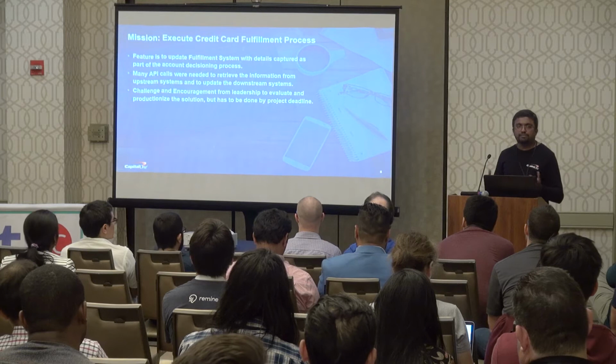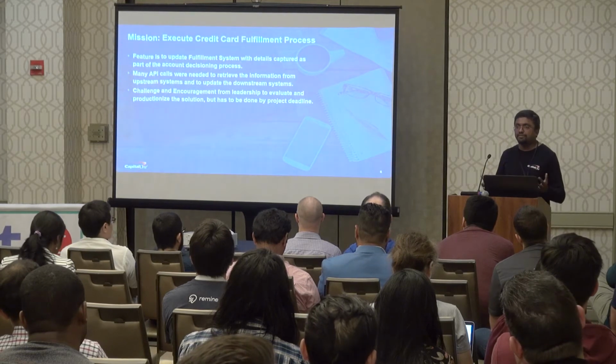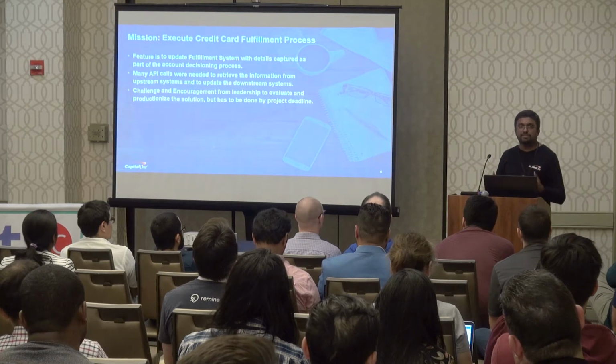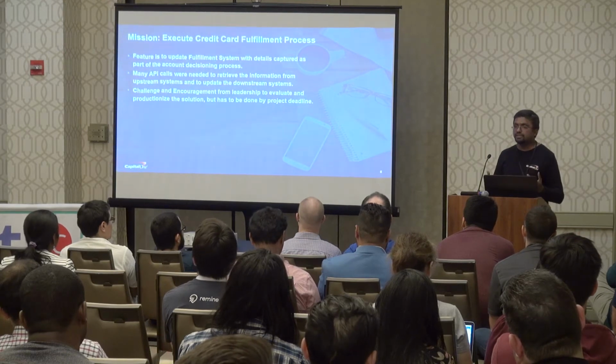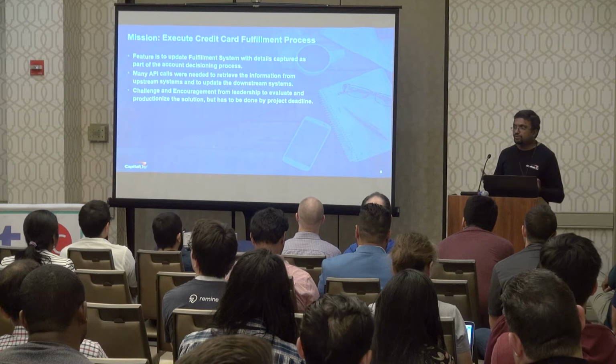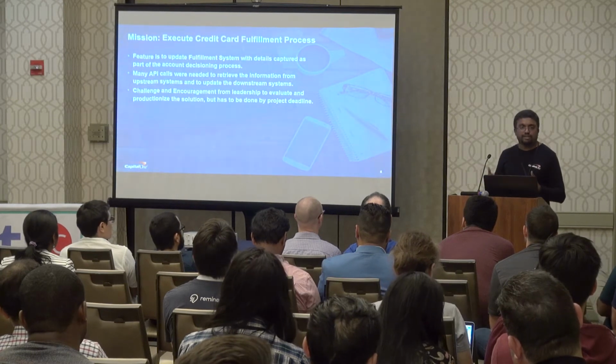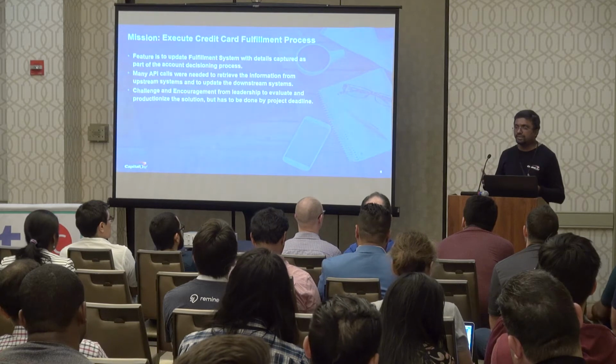So we could have done this in multiple ways. There was the standard way of doing this in a plain Java application. There is a Java Spring-based internal framework that is available with Capital One. We could have chosen to do that, but as a team, we decided we wanted to check out the reactive way of building this application.